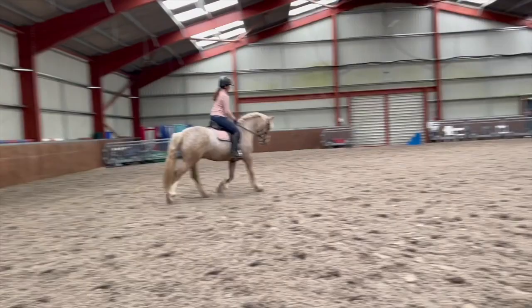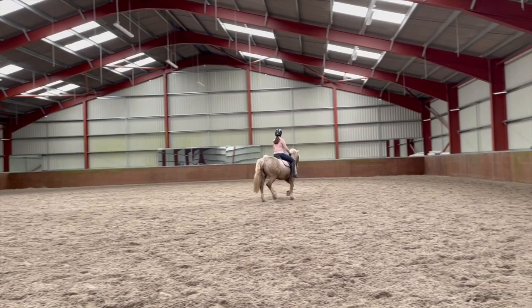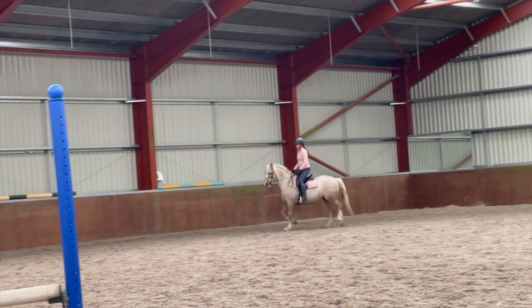Jojo and Blondie warming up. Oh my goodness, I'm so tired, so I brought a chair. That's like the height of laziness, isn't it? I'm just going to sit here like an instructor and watch. I feel like an instructor. You're not telling me anything. I told you to ride better. Hey, Blondie. How cute is the pink? Love it.